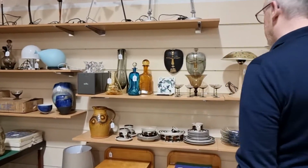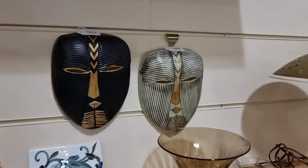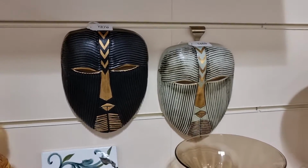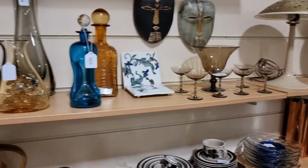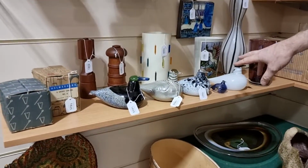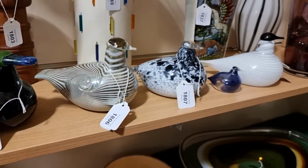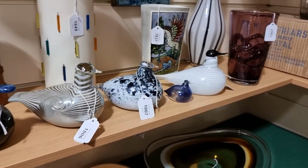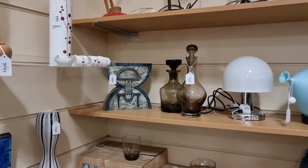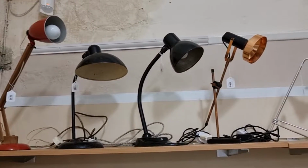So the things that stand out to me on here is the two masks, wall masks, which are Swedish. More mid-century Swedish here. And I really like these, the birds. These are Iittala. So these are Finnish glass. Little individually made sculpted glass. Piece of Troika in the corner there. It's got a crack, unfortunately, that one. And lighting at the top here as well.